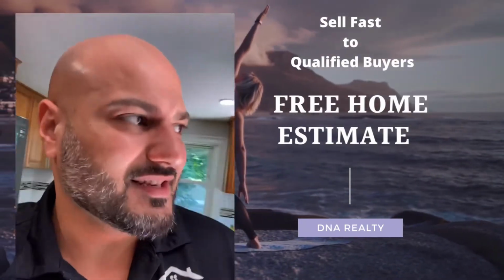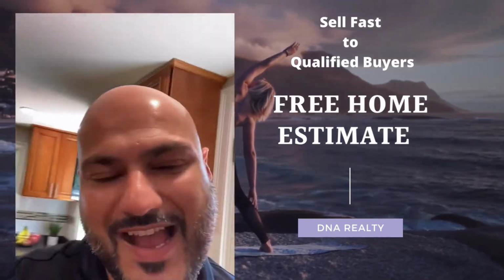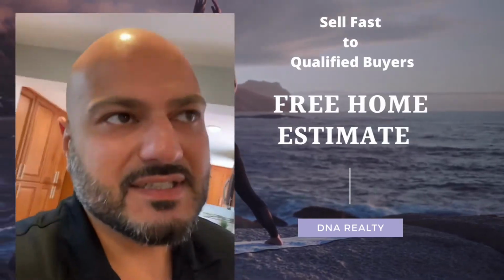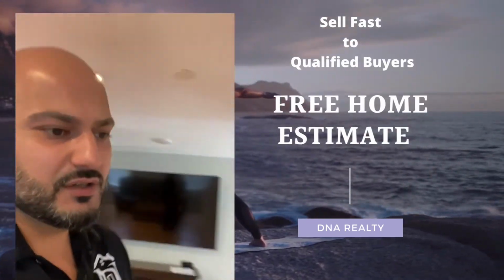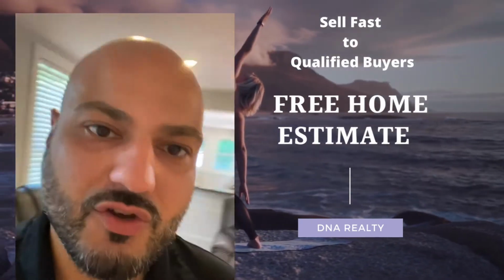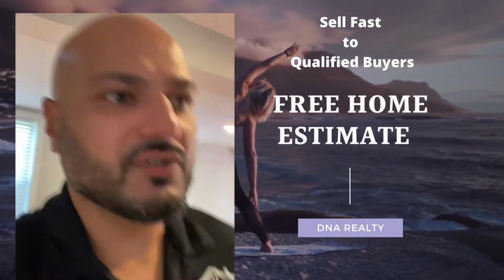You could get this house, 3-bed, 1 bath, for a magical price of $570,000. If you have any questions or if you're looking for a property like this, go to DNA Realty Group.